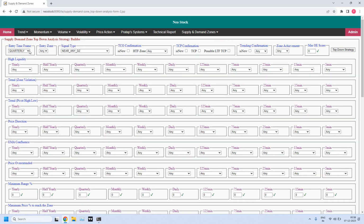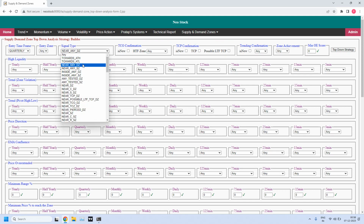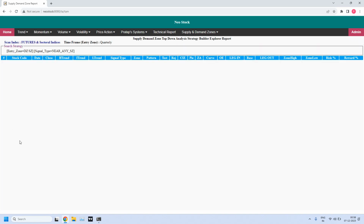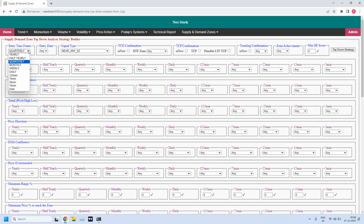Let's go back. Entry time frame is quarterly. Let us find the stocks near quarterly supply zone. No stocks are filtered. Let's go back. Now let us generate stocks near monthly zone. Entry time frame is monthly.